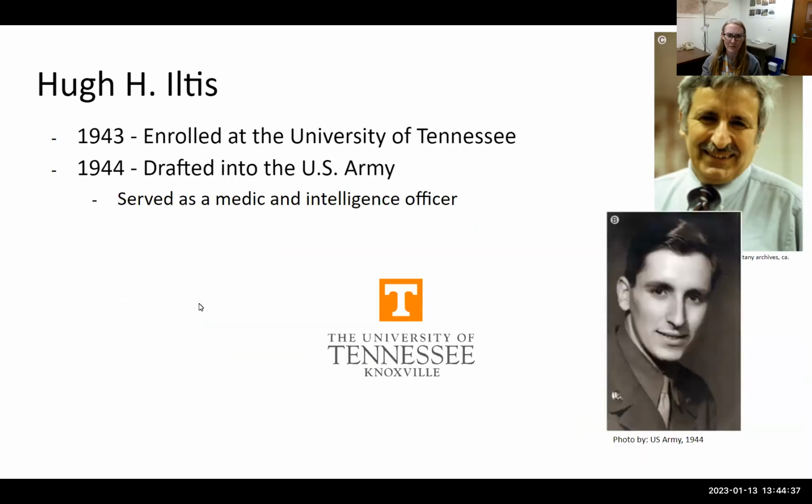So after high school, Hugh enrolled here at the University of Tennessee, but the following year he was drafted into the U.S. Army. He served 2 years in World War II, working initially as a medic, but then as an intelligence specialist, due in part to his fluency in German. And several sources said he participated in the interrogation of SS officers, including Heinrich Himmler, who was considered the architect of the Holocaust. And he helped prepare documentation for the Nuremberg trials, so quite a position there.